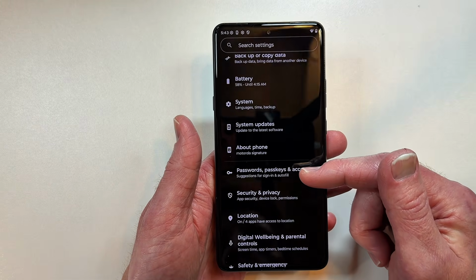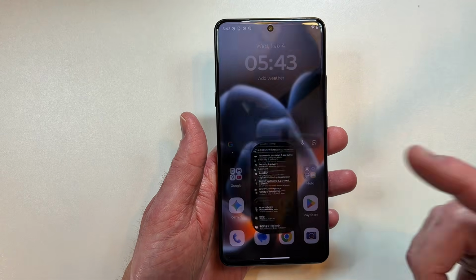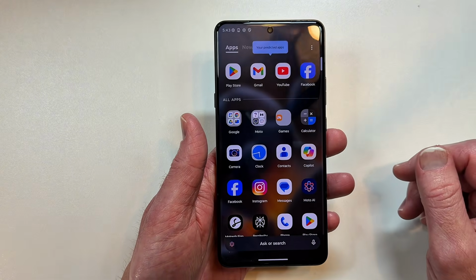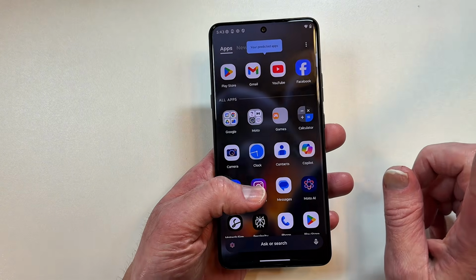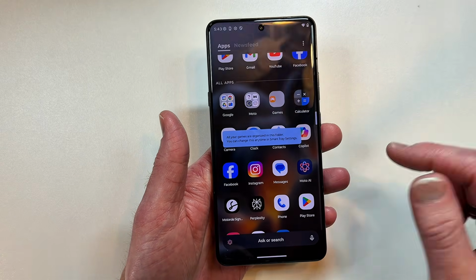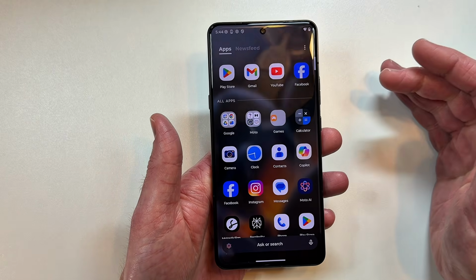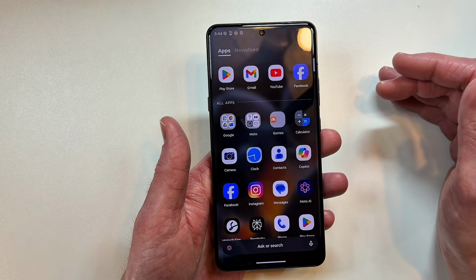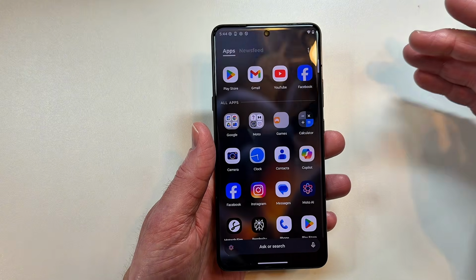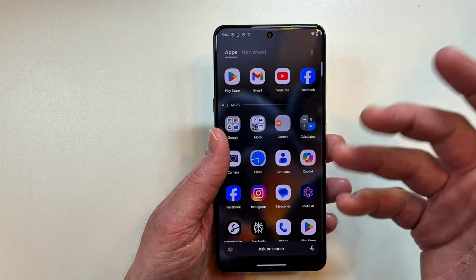System updates, we did about phone, password, security, location, digital well-being. A lot of people were asking about bloatware. Well, good news, there's not really much bloatware. And I believe you can uninstall any app on here if you want to. Look, that's it for the apps. It's basically a more modifiable and more customizable Google Pixel software. So it's running on stock Android, but Motorola throws in all this cool stuff.